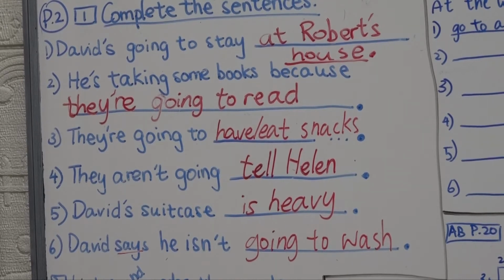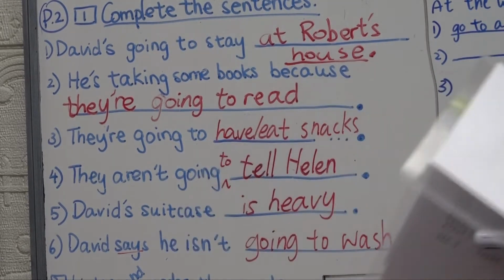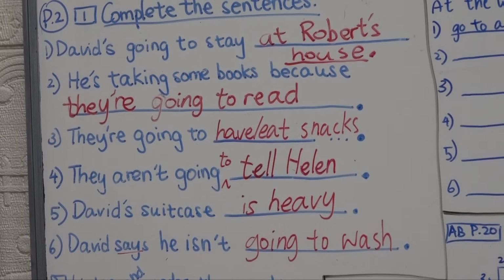Number 4, they aren't. Aren't means are not. They are not going to tell Helen. They're not going to tell. Oops, sorry, I forgot 2 here. Alright, it should be on your book. It should be written on your book. Alright, to tell Helen. Number 5, David's suitcase is heavy. Number 6, David says he isn't going to wash.